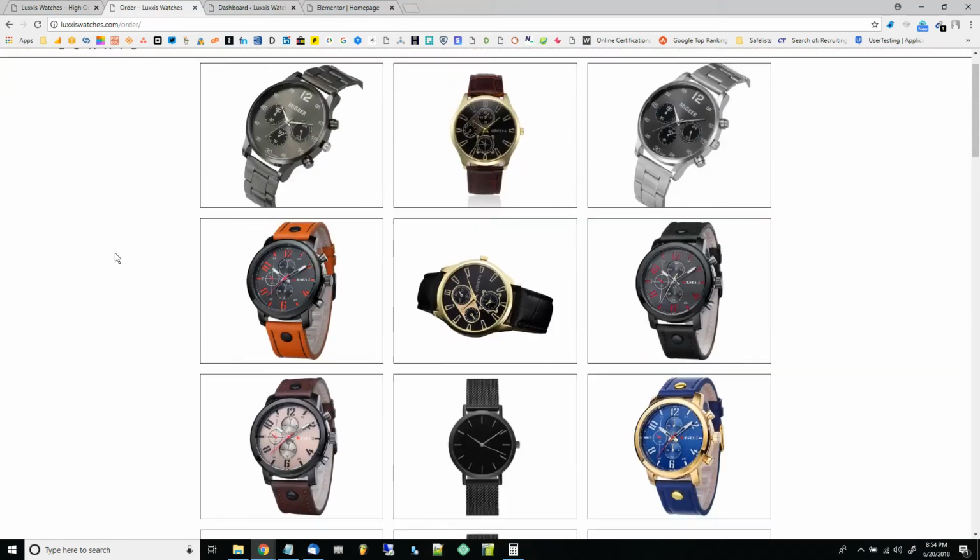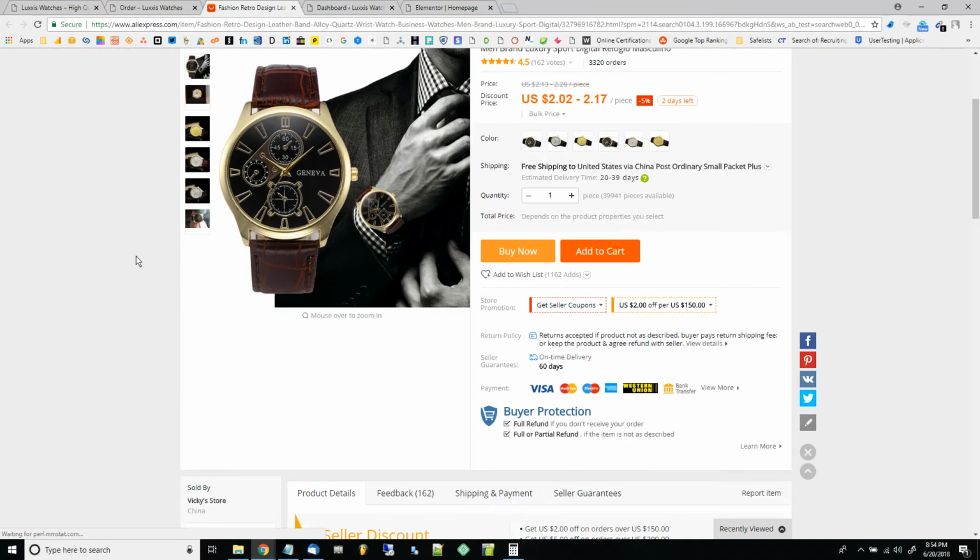You just go to the product, you click order, and then it takes you to the ordering page, and that's it. When you make this order, you plug in quantity 1, and then you will add to cart, buy now, and all you have to do is put in the customer's address. You put in the customer's address, and they handle everything from there. It's very simple.